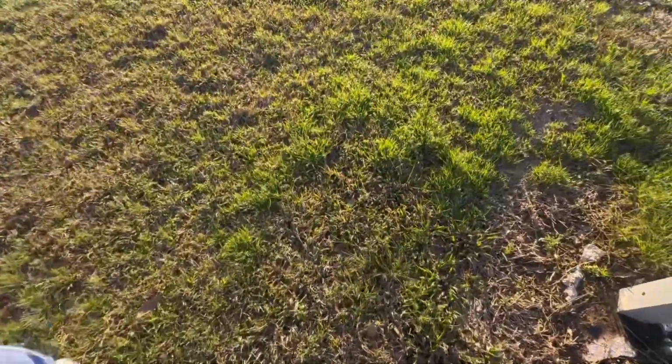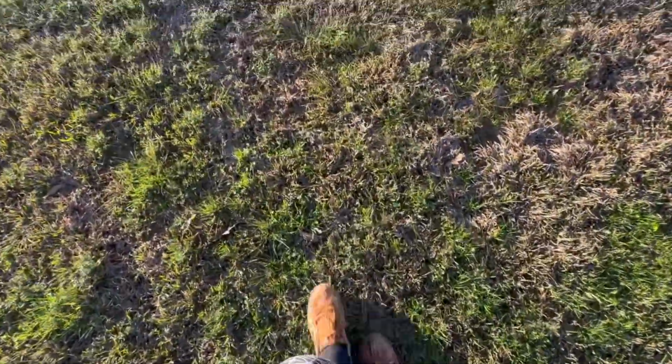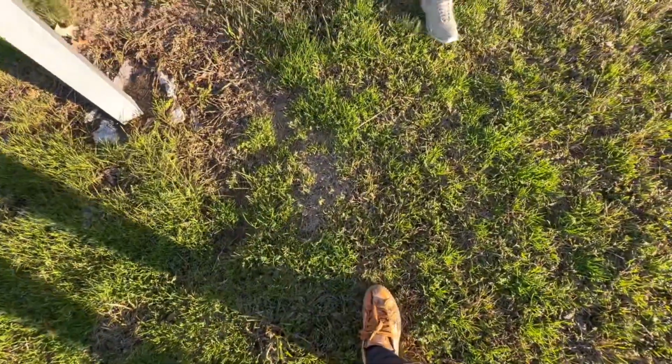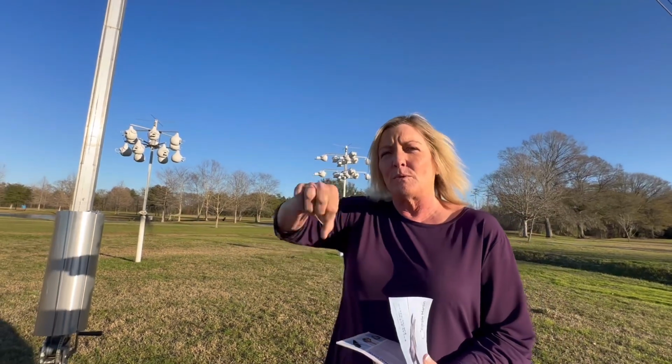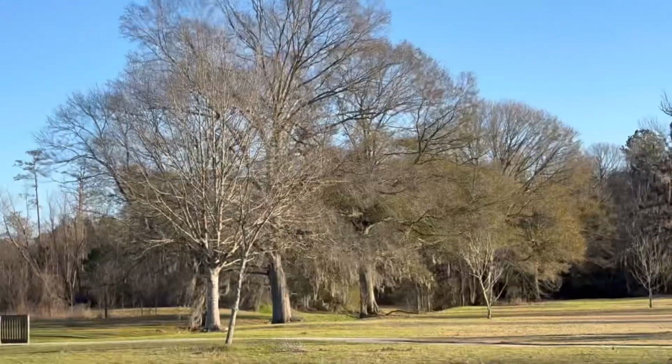I don't know if anyone can see all the little bugs that are flying out as we walk. They have plenty of food here. There's so many. They've also got the federal banding group, and they are starting to band the purple martins, not ban them like saying they can't come, but put a little tracking band so they do know that they are returning.